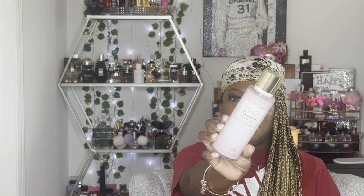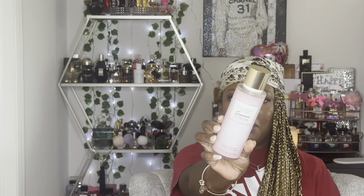On to the second bag. I picked up this Victoria's Secret Summer in the Sun Fine Fragrance Mist. The fragrance notes are neroli flower and salted pear. It smells so good. I just wanted to have amazing products that I can rock this summer on somebody's beach, on somebody's island, on somebody's resort, even in my backyard. I just want to smell amazing. Not sure when this collection came out, but all I know is that it smells amazing.